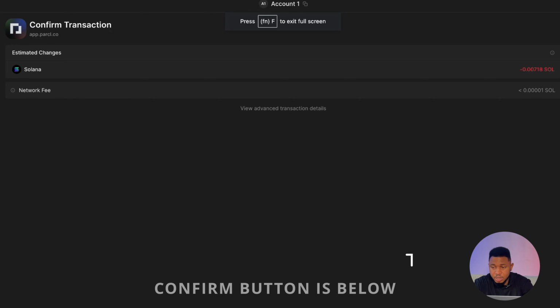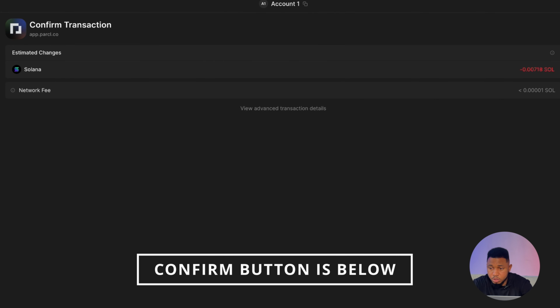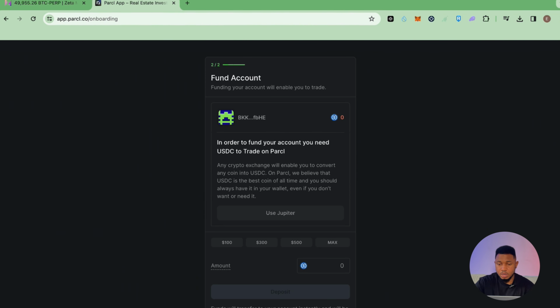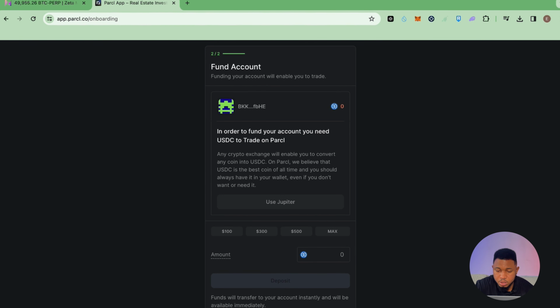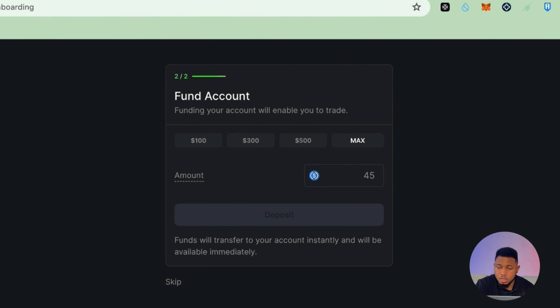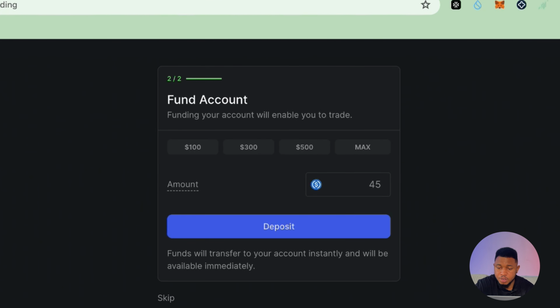And I have to confirm that they're going to charge me about 0.00001 Solana as gas fee. I'm going to click on Confirm. I can see my account has been created. So next is to deposit some money in your account. You actually need some USDC in your account. So go ahead and swap some of your Solana for USDC and then click on the token. I want to deposit about $45 over here.